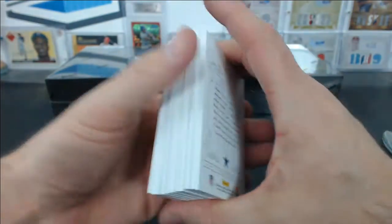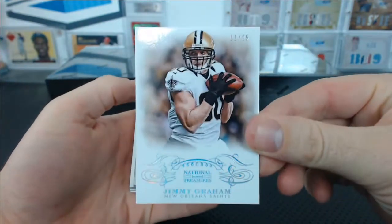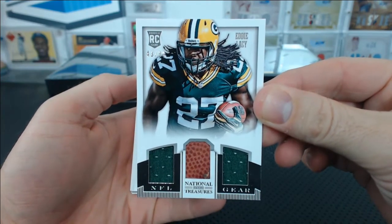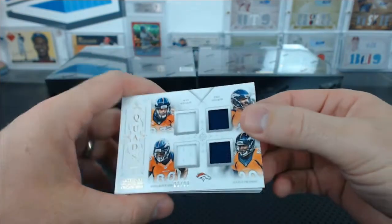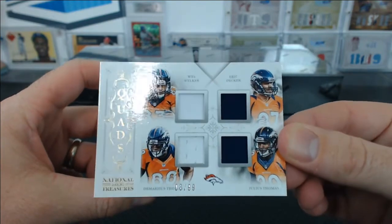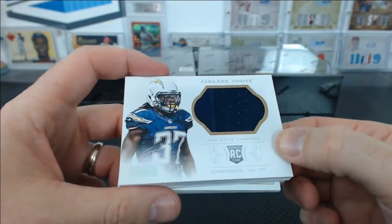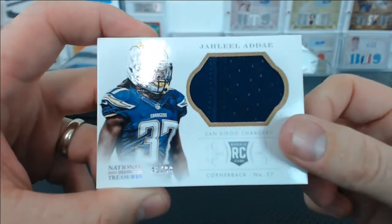All right, next box. Jimmy Graham, 11 of 25. There's a nice lacy NFL gear triple for John G. And 3 of 99, Wes Welker, Eric Decker, Demaryius Thomas, Julius Thomas quads for Denver for Paul. Jahlil Adé, I don't know how to say his name, 40 of 99. Chargers for Lenny.